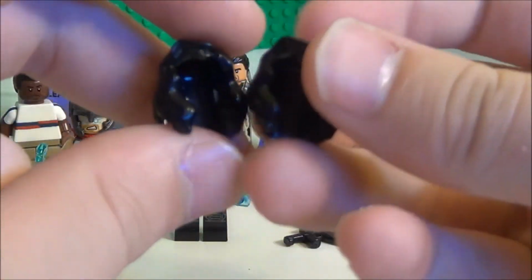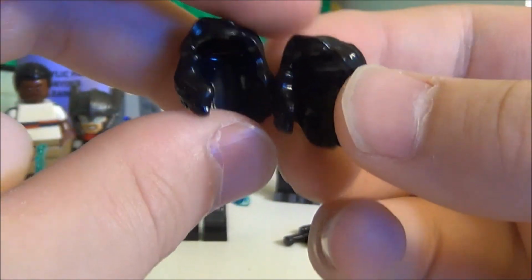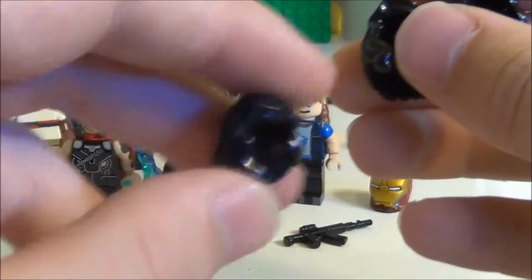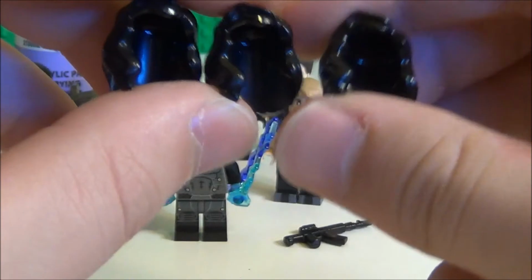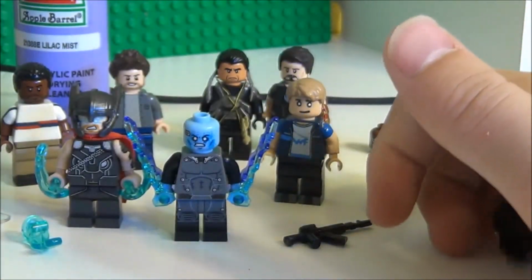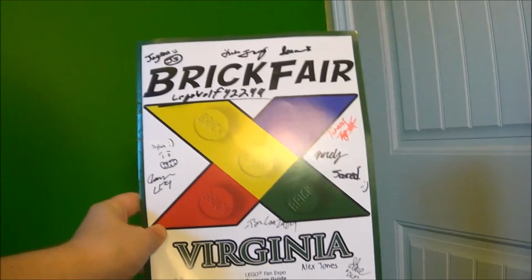And I guess almost lastly, thanks to my boy J Sparky Steel for these hair pieces. He gave me 3 of them because he ordered like a giant order from Bricklink once, and I guess they messed up his order and sent him 50 of these hair pieces, and he just brought a giant bag of them. So I was like, hey, can I have some? And he's like, yeah, sure, put out your hands, and he just dumped a bunch into my hands. So yeah, thanks. And last but not least, we have the BrickFair program guide signed by everyone.